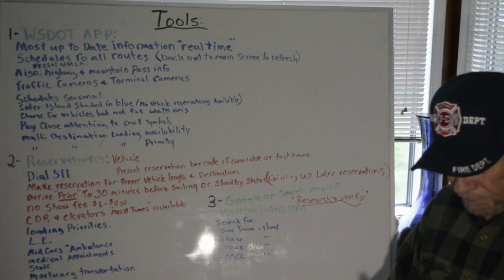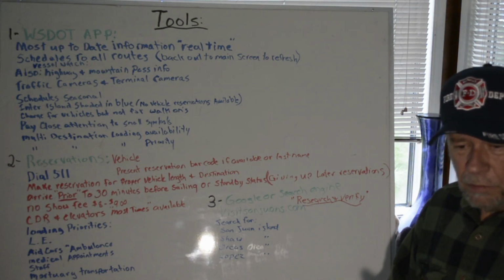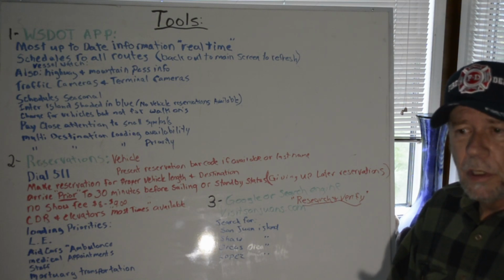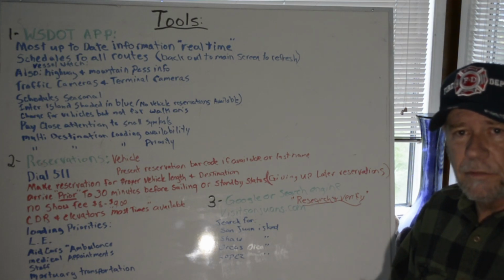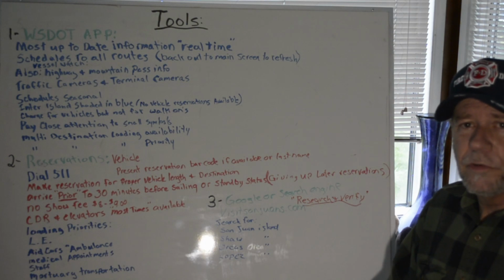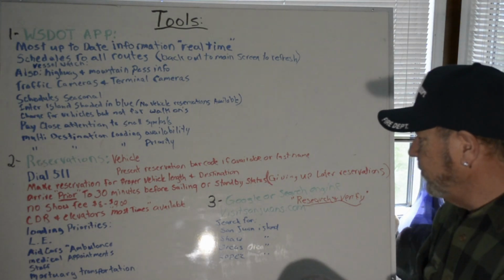shack that you will show your medical form to, and request an elevator or car deck restroom. If you need to get a wheelchair out of your vehicle, you can request wide door access to get that accomplished. But those are some of the loading priorities.